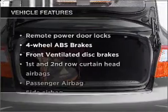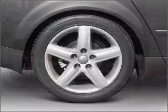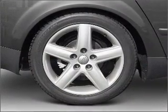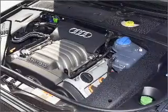Plus, enjoy these notable features that are included in this vehicle: air conditioning, power door locks, power windows, power steering, cruise control, power mirrors, an alarm system, an AM/FM stereo with a CD player.